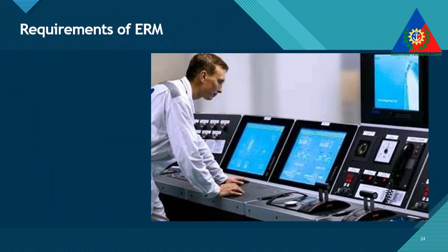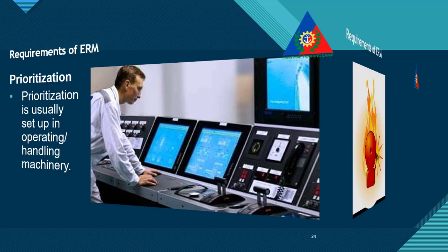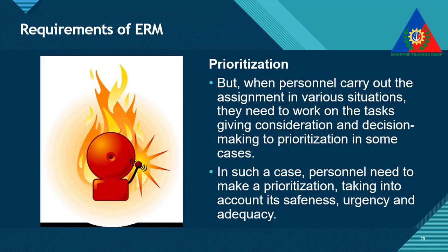Prioritization. Prioritization is usually set up in operating or handling machinery. But when personnel carry out the assignment in various situations, they need to work on the tasks giving consideration and decision-making to prioritization. In such a case, personnel need to make a prioritization, taking into account its safeness, urgency and adequacy.